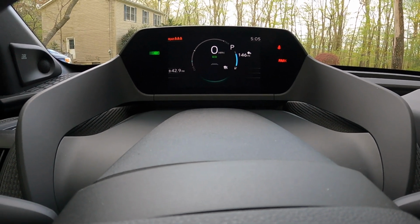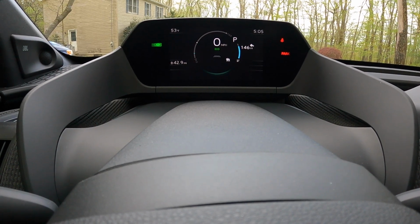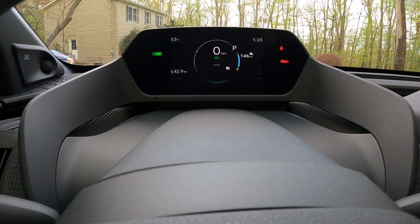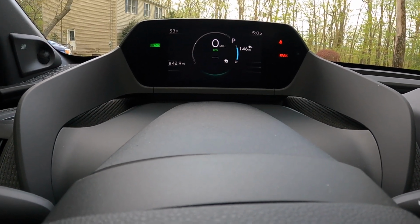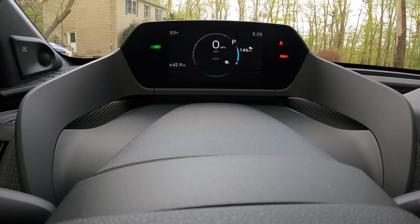This fully electric Toyota sounds kind of like a private jet spooling up, starting them engines, getting ready to take you on your way. It's one of the many qualities it has that says, well, what is it saying? It's kind of saying, I am the future, being a full electric car.